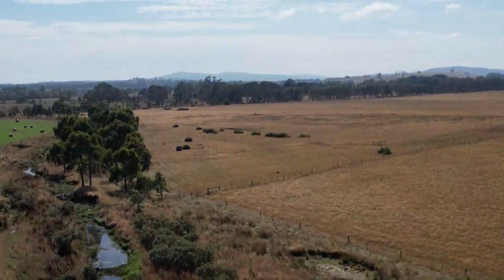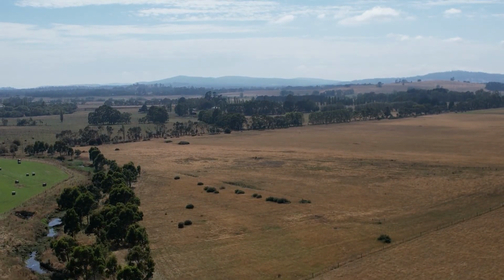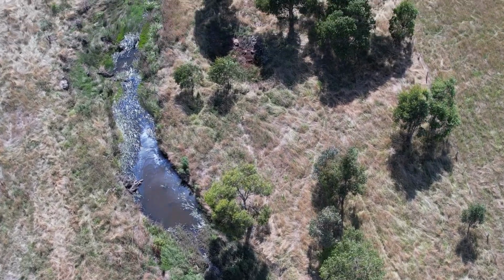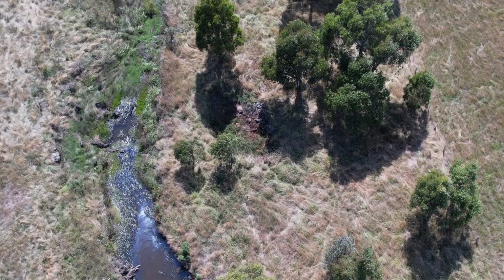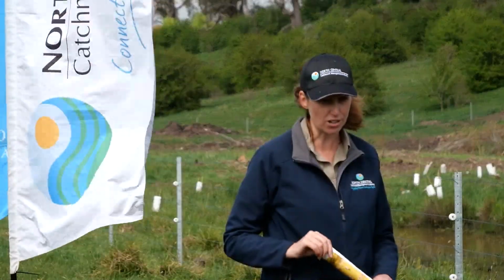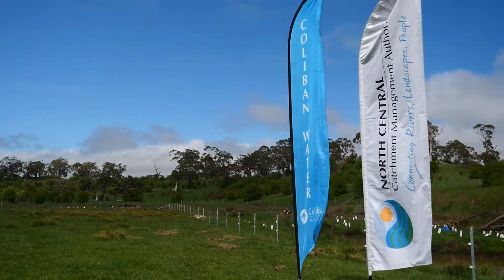I'm Phil, Manager of Water Regulation at Coleman Water. There's lots of impacts to the health of the Campaspe River. Stormwater runoff, land management, exotic weeds, and stock access. We realised we could improve the health of the river simply by removing stock, willows, and revegetating the land. We worked with the North Central CMA to deliver $2.1 million worth of waterway improvements.